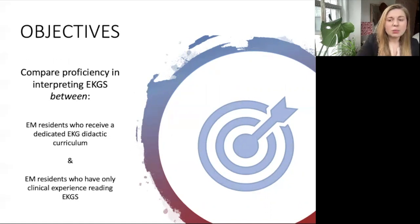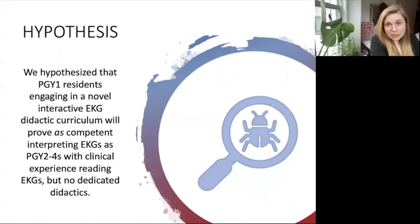The objective of this study was to compare the proficiency of EKG interpretation between the intervention group, which was our new class of interns, to a control group, the existing residents, who in our residency would have received pretty much all of their knowledge from either reading EKGs on shift or studying independently, because at this point, our residency did not yet have a formal EKG didactic curriculum. We boldly hypothesized that interns engaging in our novel interactive EKG course would prove just as competent as senior residents who had not.